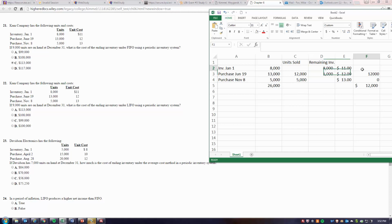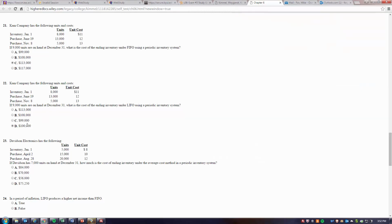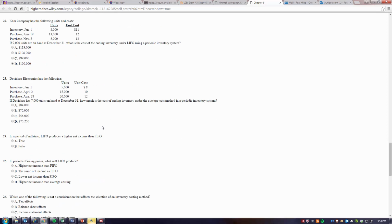So now if we're figuring out the value of our remaining inventory, we would say I have 8,000 units that cost $11 a piece and 1,000 units that cost $12 a piece. So my remaining inventory balance would be $100,000. Let's see. That would be D.